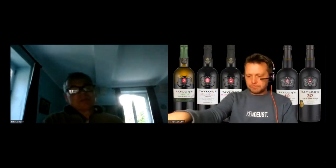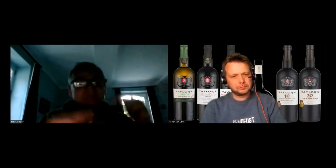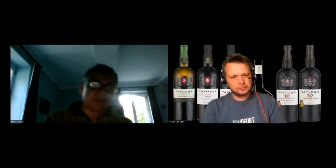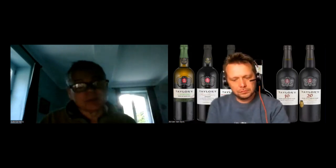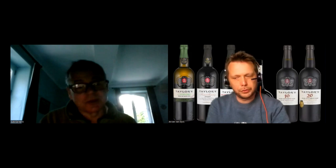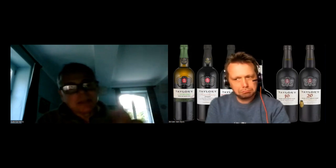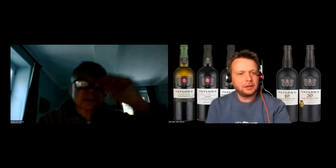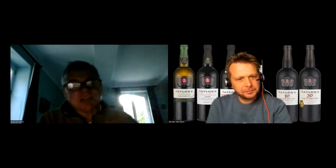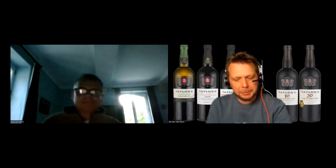So vintage port, we have two different labels to distinguish one year from the other, and of course the value, the price, is also different. I hope I was not too technical, but it's important that one thing is declaration and the other thing is just vintage. Yeah. I'll go back to the late bottle vintage.